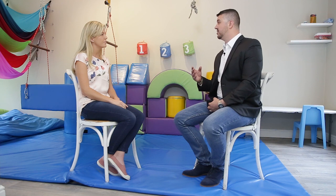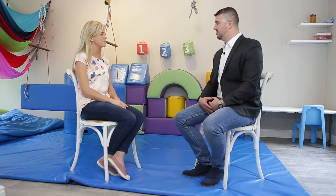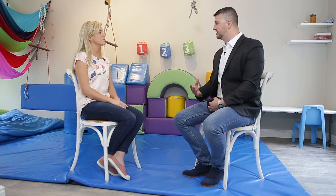I'm with you. Now, rolling is going to lead us to our next milestone, which is going to be sitting. Yes. Okay. Now, sitting, what are we looking for in a good sit? Okay, so what a child will do in the beginning is that they will sit with a wider base of support. Okay. Obviously, what parents do first is they give them a bit of support.